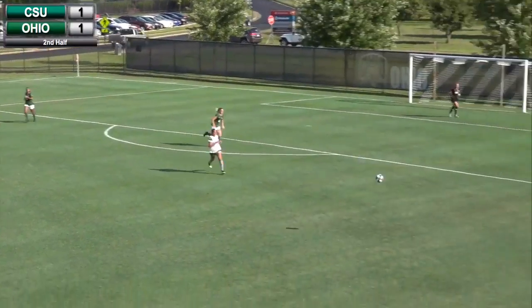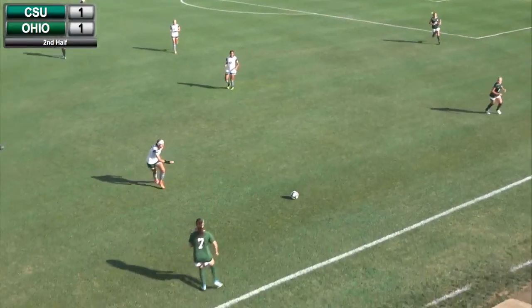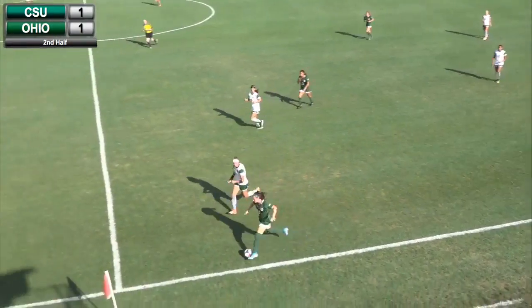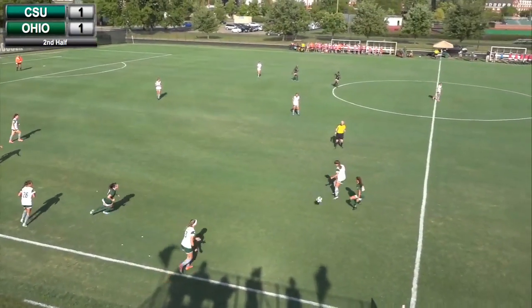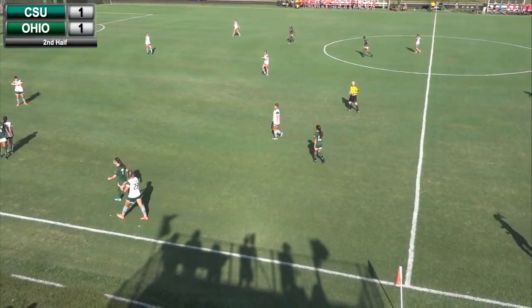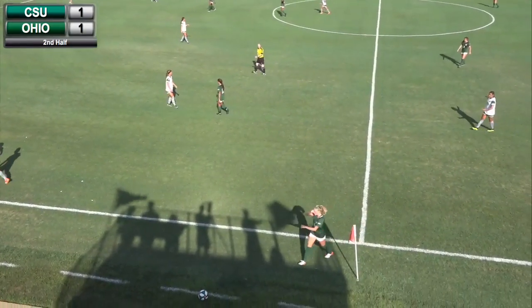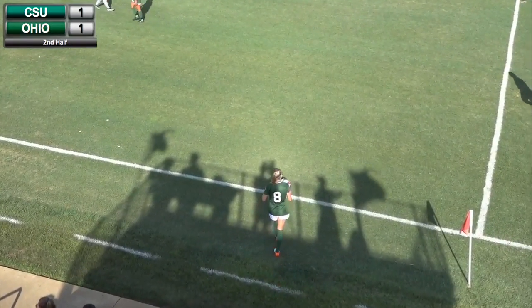Tony Dixon now with it for Cleveland State. It's Brianna Niedermeyer. Now McKenna Donahue, the left side working near midfield. And Ohio with it now. Olivia Molesky tried to lead Courtney Dagerdas, but just a bit too far in front. A little miscommunication there for the Bobcats. Possession back to Cleveland State.